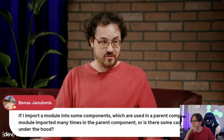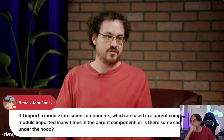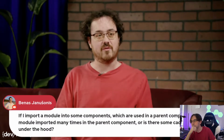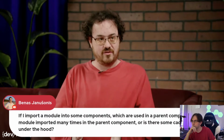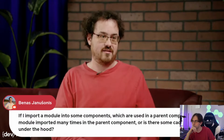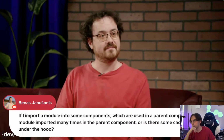So ng modules serve two roles. They kind of communicate which components and directives are available in templates, and they configure dependency injection. And it's one of the things that makes new developers a little more confused when they're working with ng modules, because they're actually doing these two separate but somewhat related jobs. And so when you import an ng module into a standalone component, from the dependency injection side, it's deduplicated into the application injector. So it only is referenced once. From the template side, it's compiled away by the compiler.